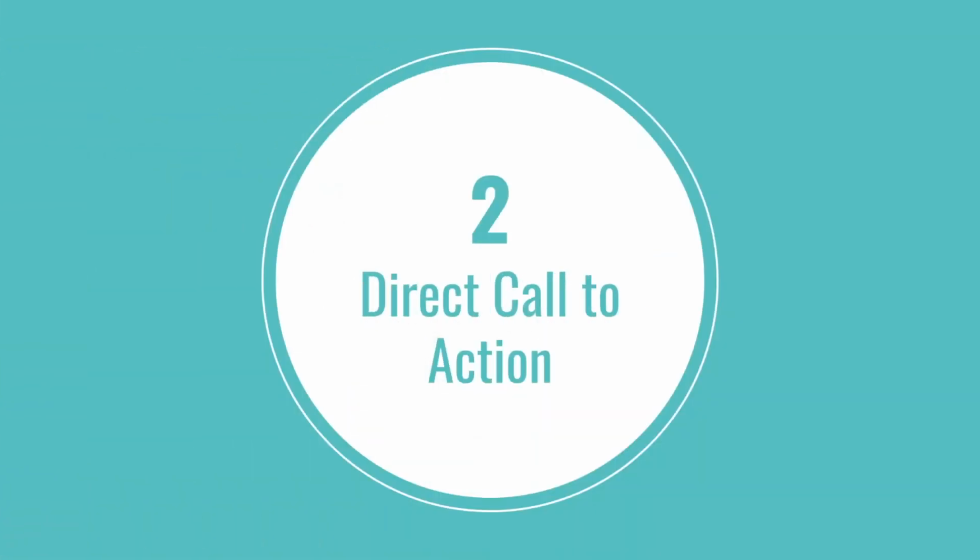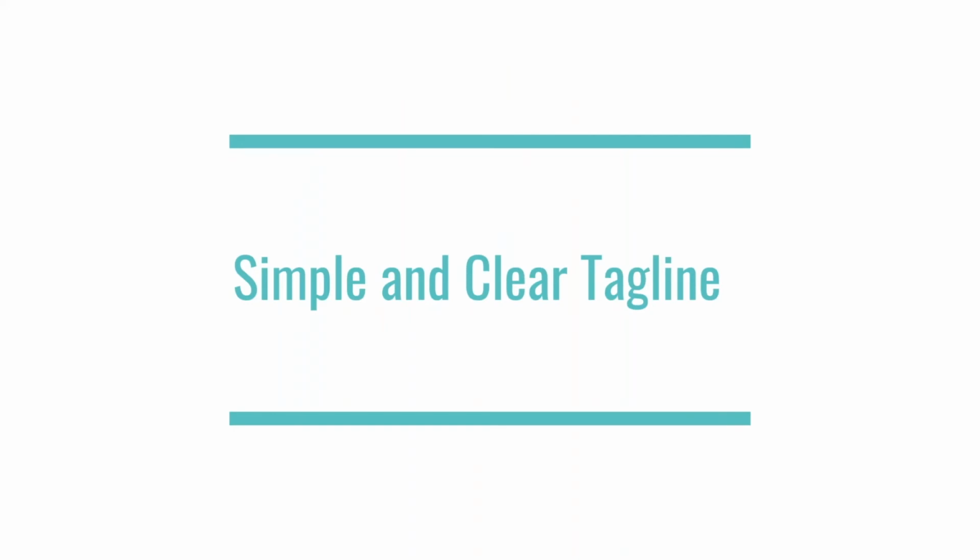Our next part would be the direct call to action. We already know that your visitor came to your website, to your homepage, because they're interested in the services that you offer. But what should they do next? You should give them a direct call to action, a direct message that they should follow to continue. Make sure that you create a simple and clear tagline, just like in the example website that I just showed you. Make sure that you tell them exactly what they will gain from coming to your studio, from working out at your studio, from working with you.